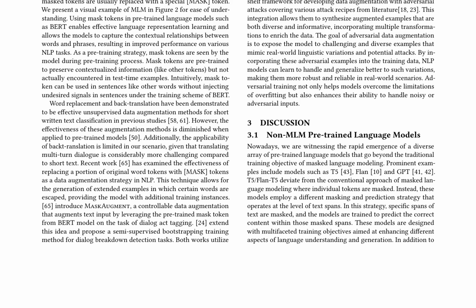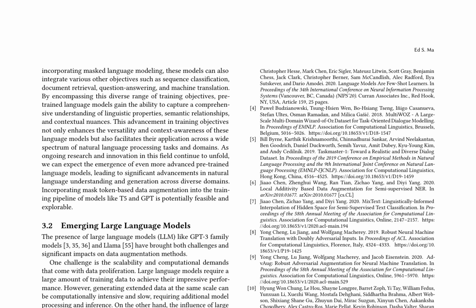The paper also delves into the realm of emerging data augmentation techniques, including those that utilize adversarial training to enhance model robustness and performance. It mentions how these methods can expose models to challenging and diverse examples, mimicking real-world linguistic variations and potential attacks. Additionally, it highlights the potential of using large language models for data enrichment by leveraging their embeddings or contextual features to develop new data enhancement strategies.